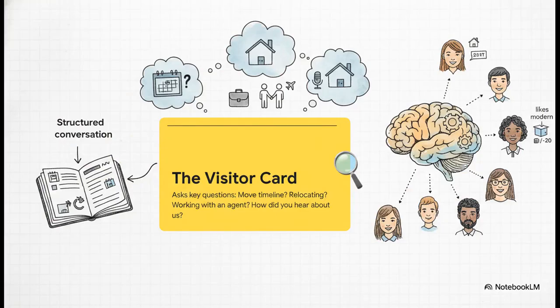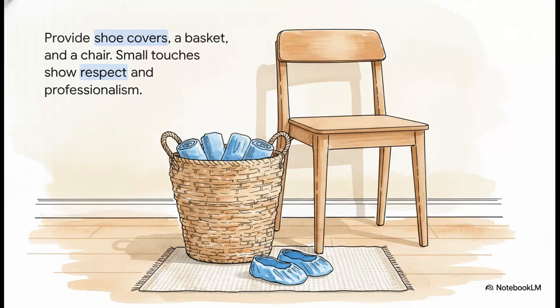And this little card isn't just about snagging an email. It's a tool. It's a conversation starter. It gives you these key qualifying questions right up front, which is gold for your follow-up. Plus, it helps you remember, oh yeah, that was the couple looking to move in the next 3 months. It's a memory aid. And hey, let's not forget the little things, because they make a huge difference.